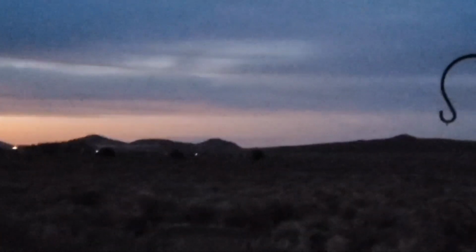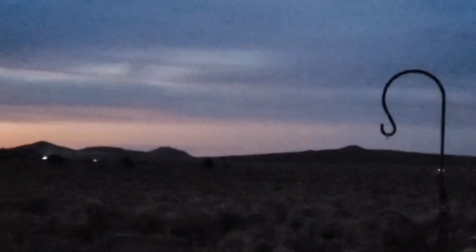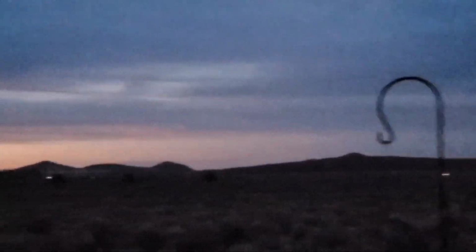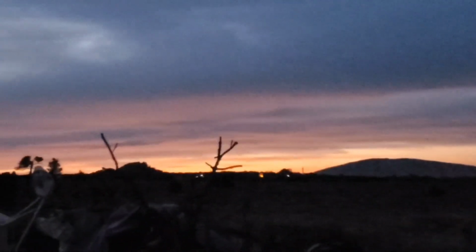Every time I turn the camera on, the coyotes quit. There's some dogs howling, but there should be coyotes, and they always quit. They must see my camera. I don't get it.